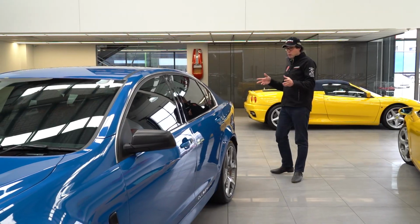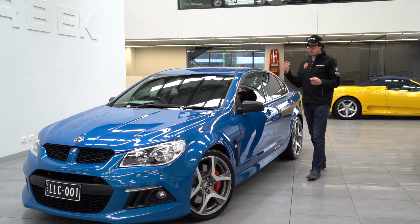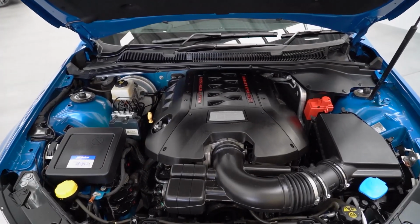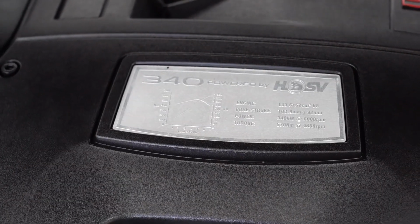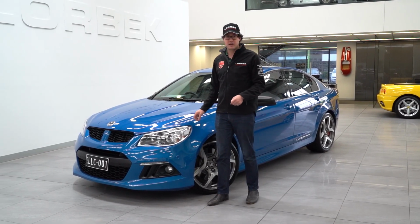And next we have our MY15 HSV Clubsport R8 Gen F. Now what does all of that mean? Well, that means that this is the update model. Under the bonnet is a 340 kilowatt 6.2 litre V8, which makes one of the most hairy chested, brutal noises you can get in a V8 car.